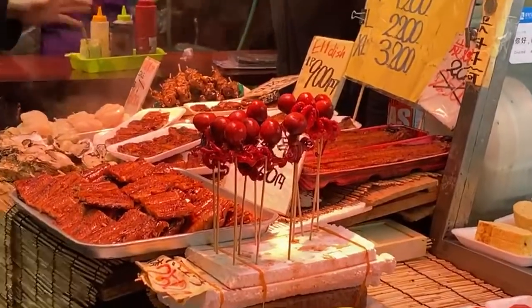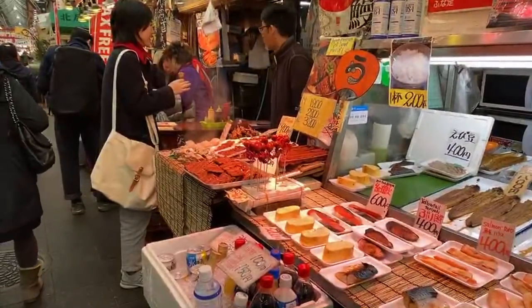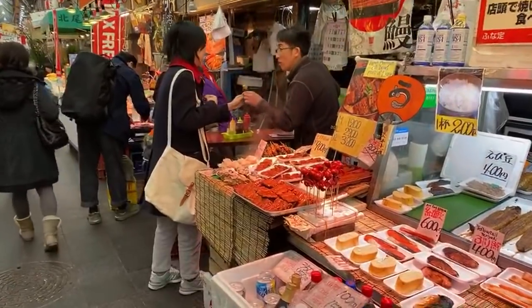But there's always the baby octopus on a stick, and that always makes you happy.